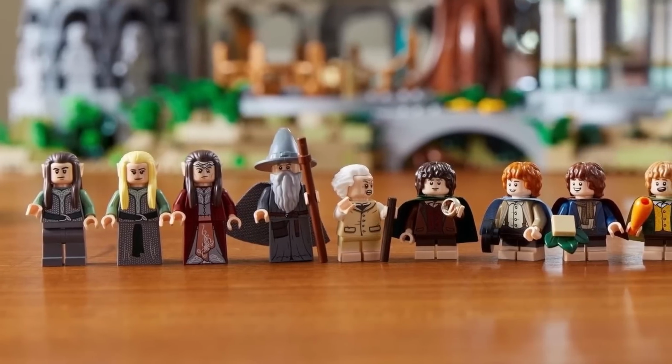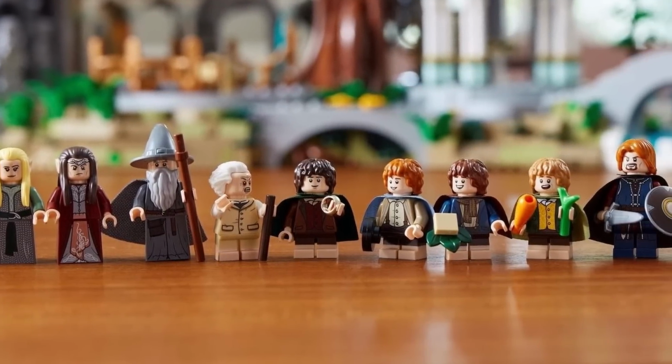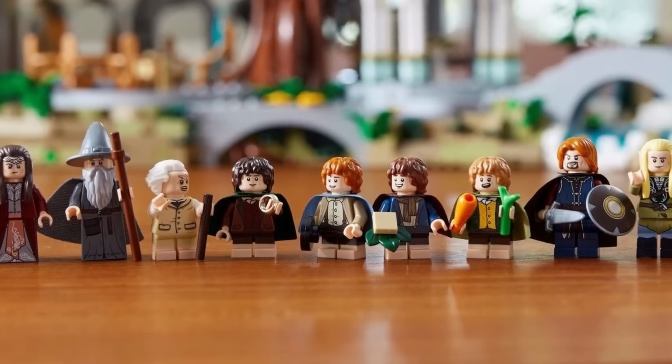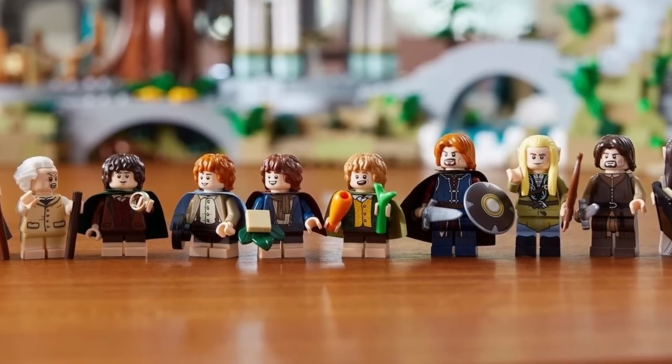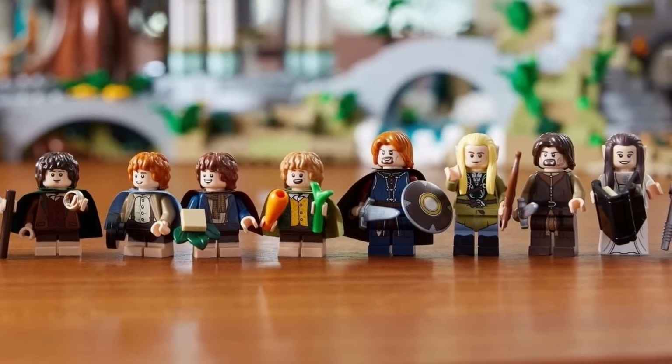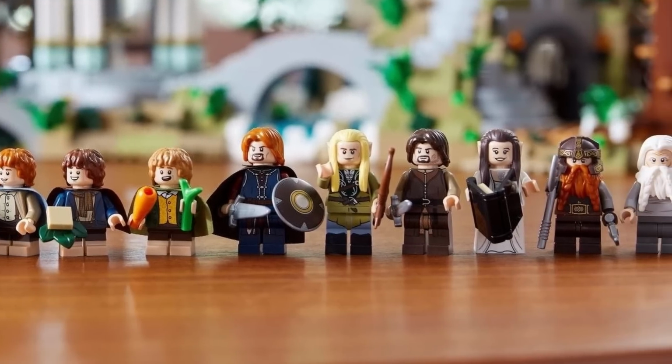Furthermore, you get a lot of minifigs, more minifigs than you would in 2 to 3 modular buildings. And these minifigs are a great selection for a legendary book and movie. You get every figure you would expect from a set focused on the Council of Elrond, and then some.